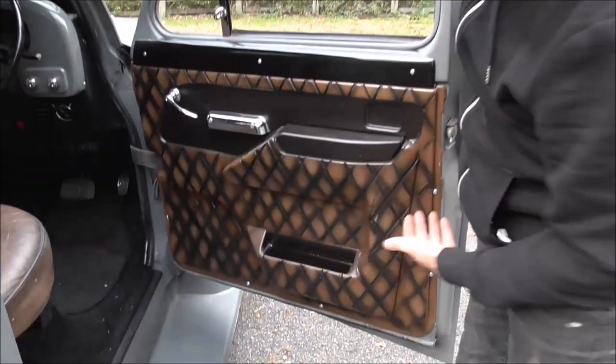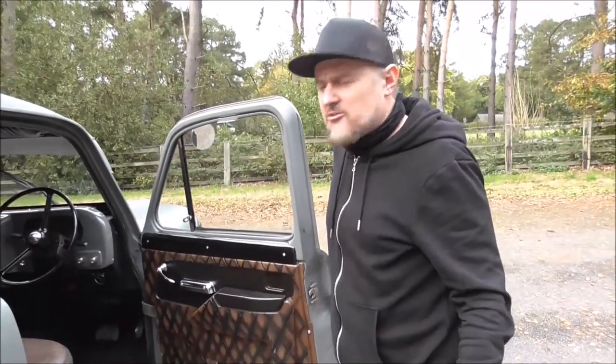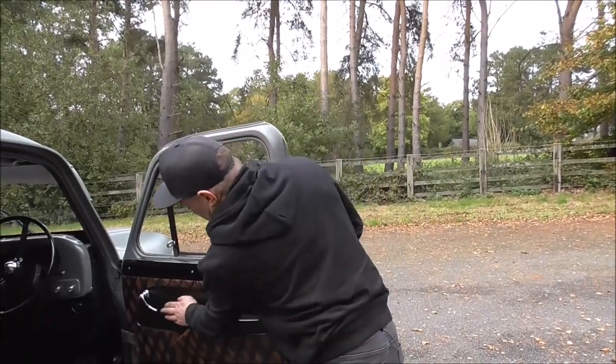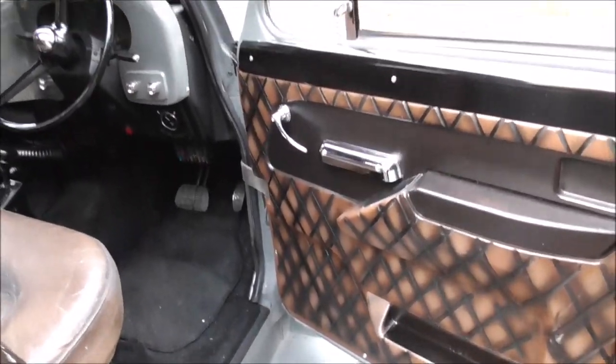And finally, we've got the door cards. The door cards came out as nice as you can expect. But they're just a lot better than that nasty grey plastic that was in there. It's still the same nasty grey plastic, it's just been painted a bit. But we've got this nice chrome detail with these. They're a kitchen drawer handle, they are. But they just make it a little bit nicer to close the door.